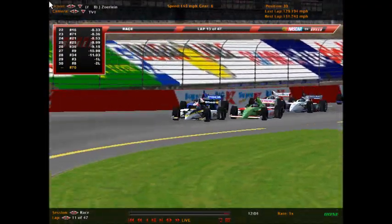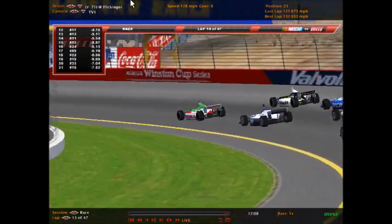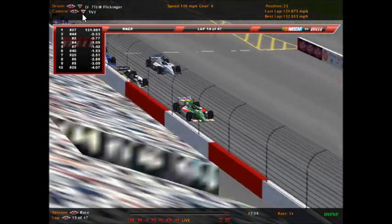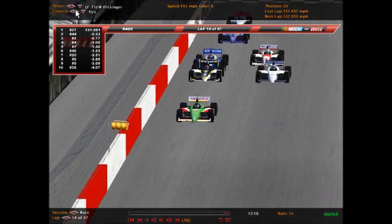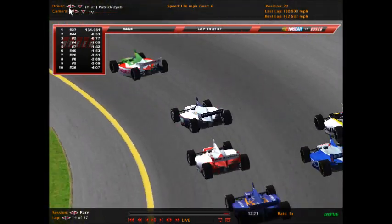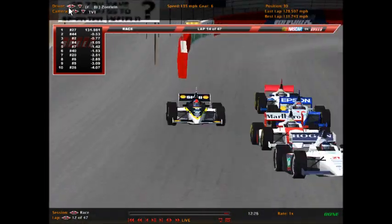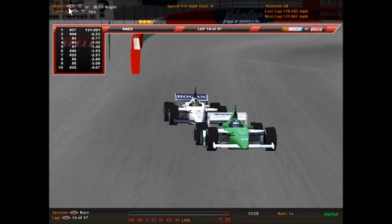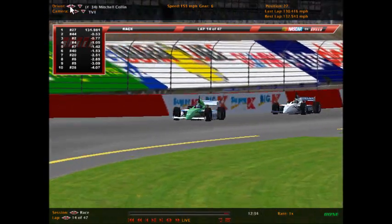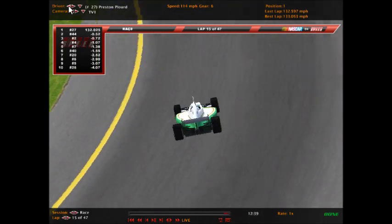And who is that to the inside of him? That is William Flickinger. They both touched coming down the backstretch. Flickinger running 23rd at the moment. That is rule number 1 in open road racing: never touch. And there you see the cars trailing along. Mitchell Collins running in 27th. 20th is Eli Bright in the Team Hogan car.